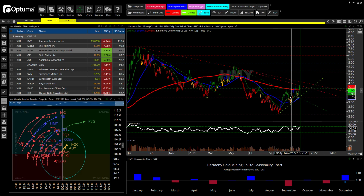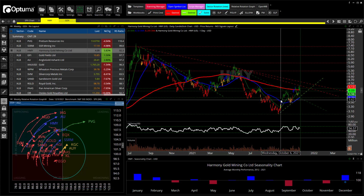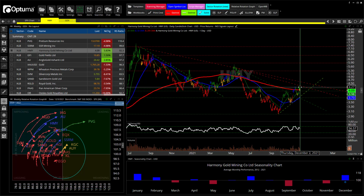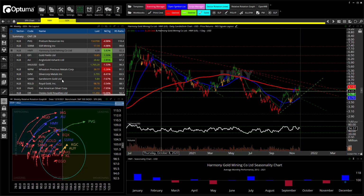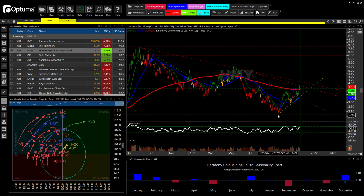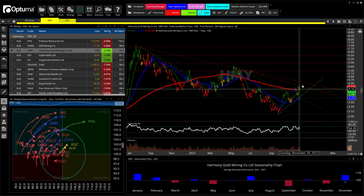But we do have what appears to be the beginnings of what we would call a leading diagonal to the upside, which is a motive move to the upside. It is possible that we have a corrective move completion as of September 28th. And the next steps up would be an impulsive move higher.